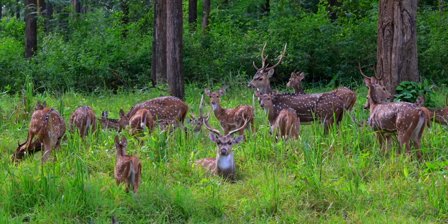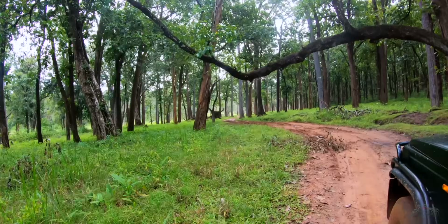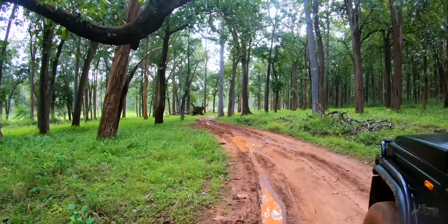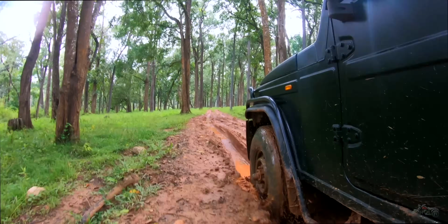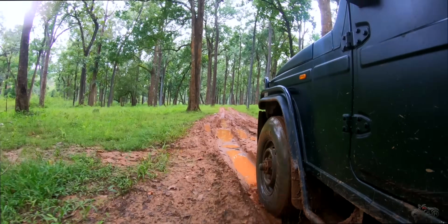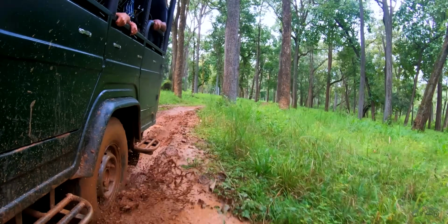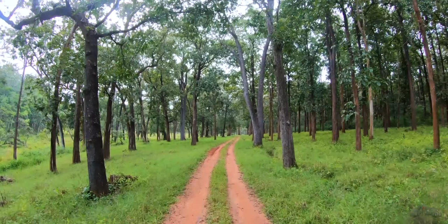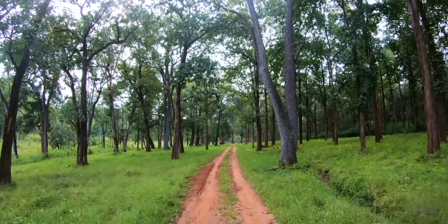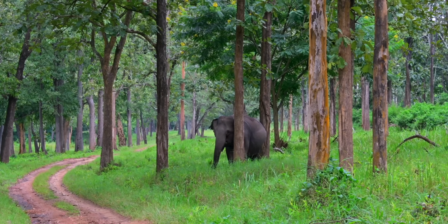As you can see, there are plenty of deer, which is a common sight in all safaris. Today, we will see the behavior and the communication methods of these animals. The road is muddy due to the rain, but since our vehicle is a 4x4, it is not an issue. Our first animal sighting is an elephant.